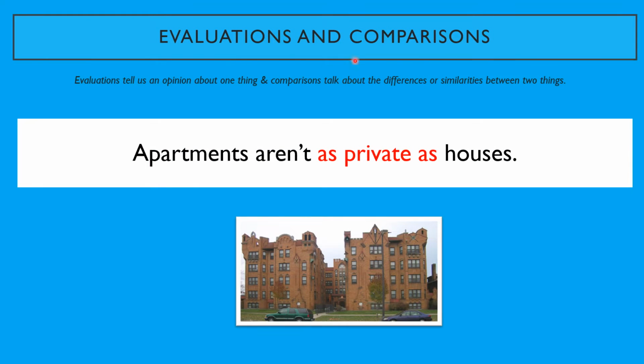Evaluations and comparisons. Evaluations tell us an opinion about one thing, and comparisons talk about the differences or similarities between two things. For example, apartments aren't as private as houses. In this case, we say that apartments aren't as private as houses because houses are more private. There is more privacy in houses than in apartments.